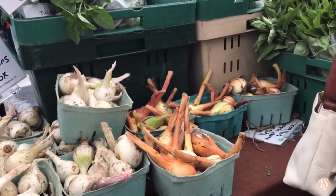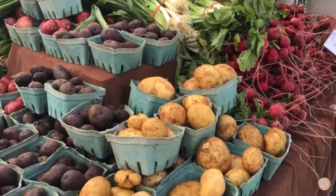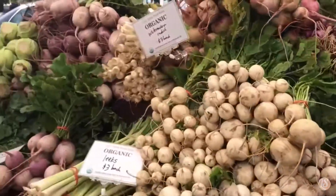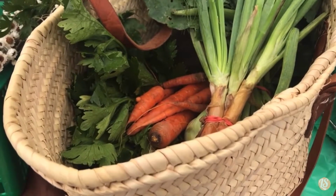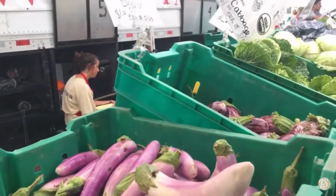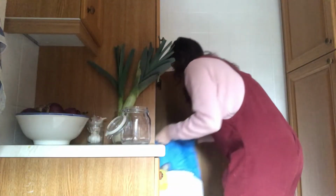You can also buy fresh produce from markets if you're lucky enough to have a local market, although these may not be running at the moment because of the pandemic. If not, lots of supermarkets have loose vegetable sections now, which you can buy from, and that's a really, really great alternative. So next thing I want to talk about is buying in bulk.